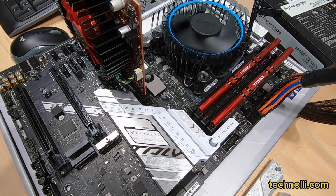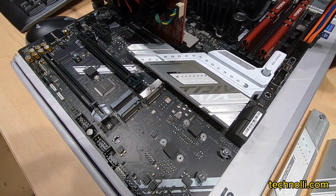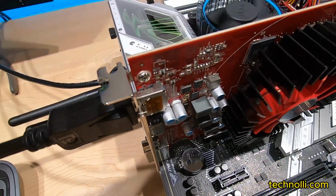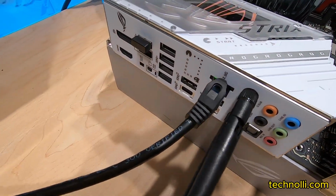So like I said, we're going to be doing a series of motherboards. Hopefully doing 2 a week for the next couple of weeks, so you guys can choose which motherboard you want to get for your new build. So this will be fun.